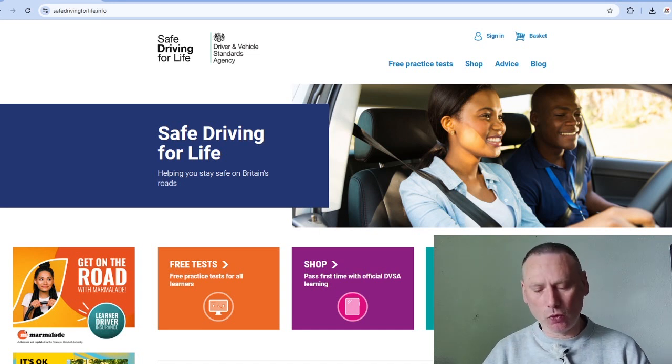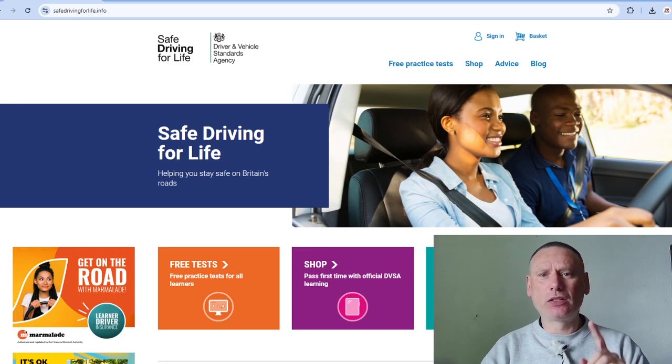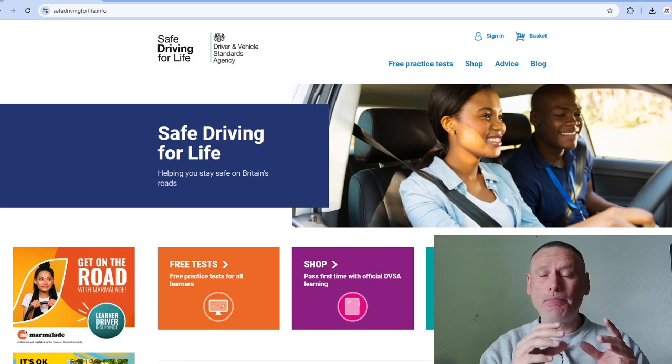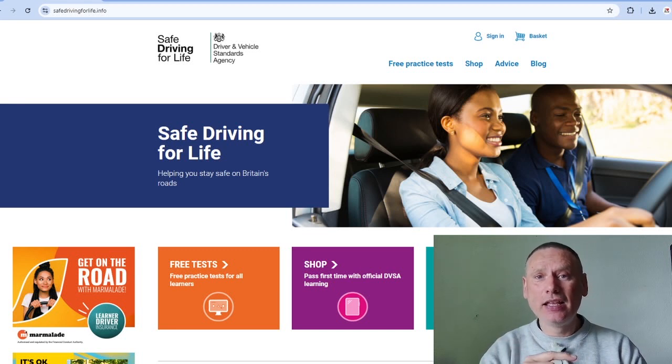Now, let me give you an example of this. I remember doing one of the mock tests. One of the questions was, how do you deter thieves or criminals from stealing your car? Is it one, park your car in a well-lit area? Two, etch the registration plate into the window? And then three, four, I can't remember what those answers were. But to me and you, we would say it is to park the car in a well-lit area. Because the DVSA is saying the correct answer is to etch your registration plate into the window.